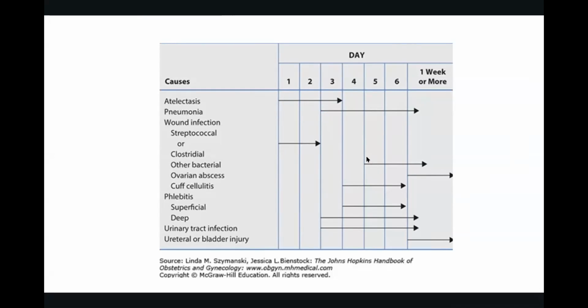If you have other bacterial infections, such as gram-negative anaerobic infections, the fever occurs later, starting day 5 and later. This will include chlamydial infection. The fever might occur around day 7. For ovarian abscess, the fever can occur at around day 7 or even later. For cuff cellulitis after hysterectomy, fever starts at around day 4. For superficial phlebitis, by the time around day 4 post-op, if the patient still has an IV line, that patient may develop fever. That is why we don't really encourage prolonged IV line use.